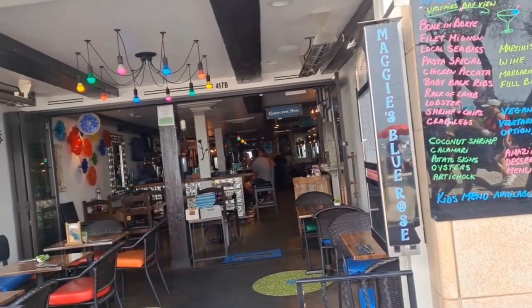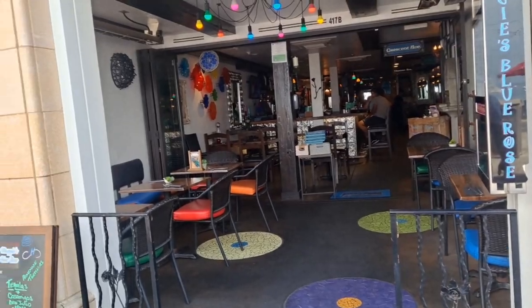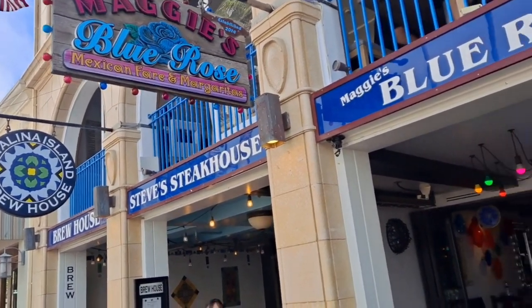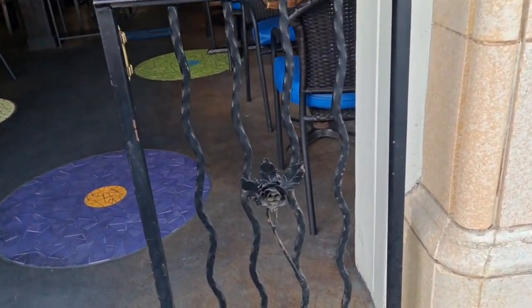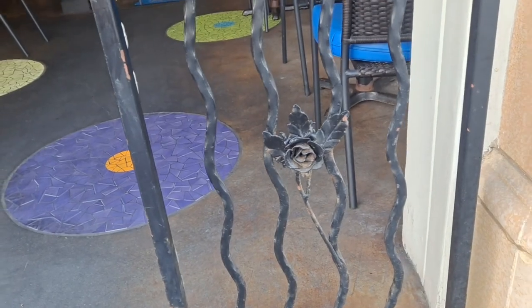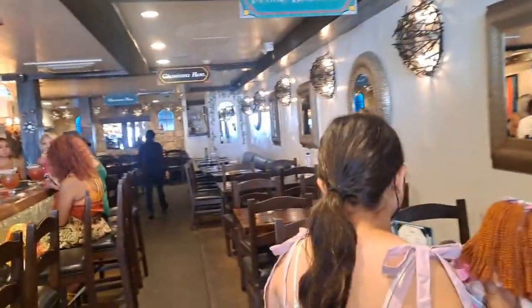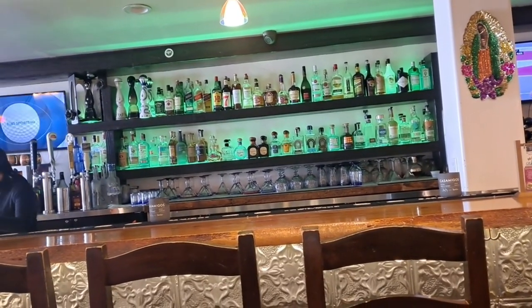So here we are at the Blue Rose for dinner. We are the first customers as they open at 4:30. The Blue Rose on our first night. And I noticed there's a little rose there too. Off to get dinner. All right, are we gonna sit here? That's their bar right there.